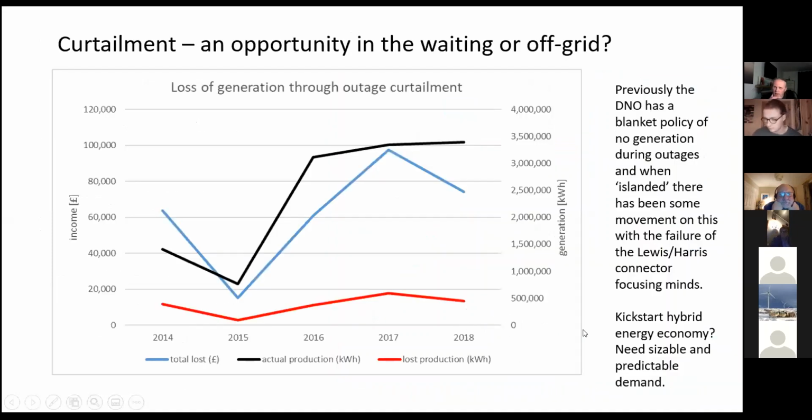This is just a slide looking at another challenge, but it could perhaps be an opportunity. In Orkney, the constrained network was an opportunity because they couldn't actually use all their generation, so they looked at alternatives for using it. And whilst we haven't been constrained, we have been subject to curtailment. And my question is, if you look at the lost income, could we use that for other applications? Calum mentioned batteries. I would say, could we use it perhaps to generate hydrogen in order to kickstart a hybrid energy economy? But to do that, we need a sizable and predictable demand.